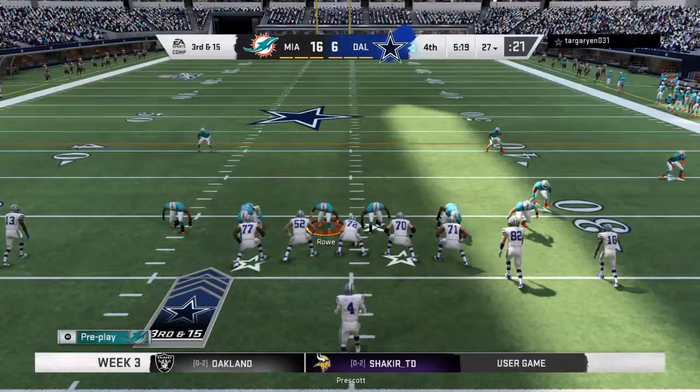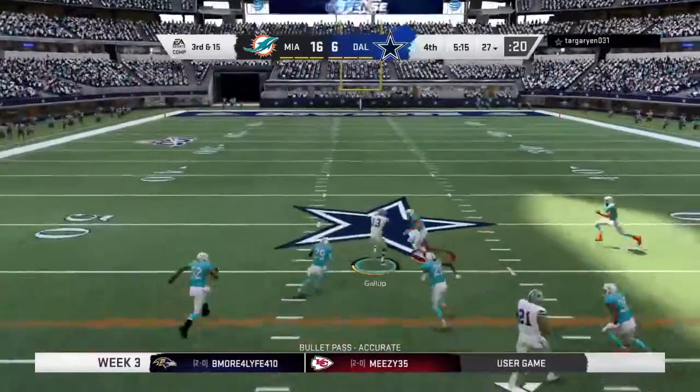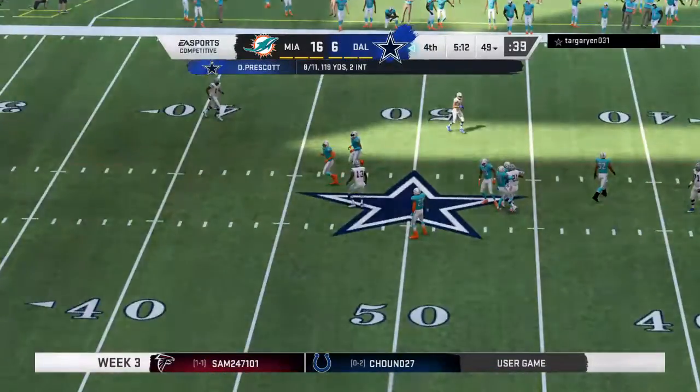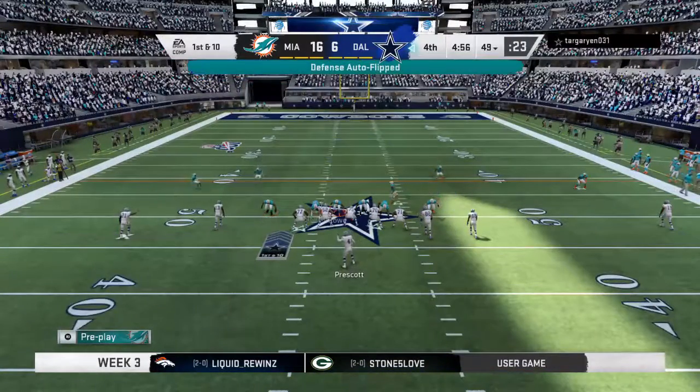We're going to 54. From the shotgun, it's Prescott. And he's able to hook up with Michael Gallup. And they nearly get this all the way to midfield. Mark him down at the 49. A good pickup there of 22.